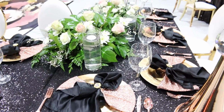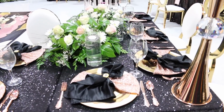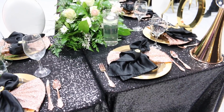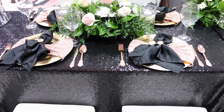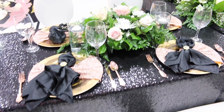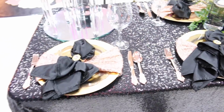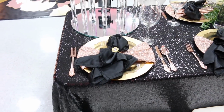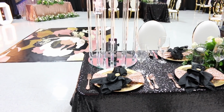Another thing that you're going to notice here is that I mixed a lot of metals. I mixed the rose gold, a shiny gold, a dull gold, and bling. And the reason why I wanted to do that was because I felt like the rose gold cutlery would pop beautifully against the tablecloth. I purchased some black and rose gold faux china from Amazon that just really looked great on the table, and by adding in that cutlery, it gave you the perfect blend of all three.